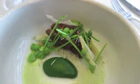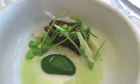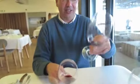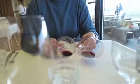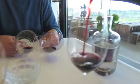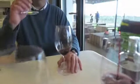It smells very nice. Love it. Yeah. You can see the color. Look at it. This is 2002. This is 2010. Look at the difference. Incredible. So this is much more delicate, this one. So more appropriate for a game dish, which we're going to have now.